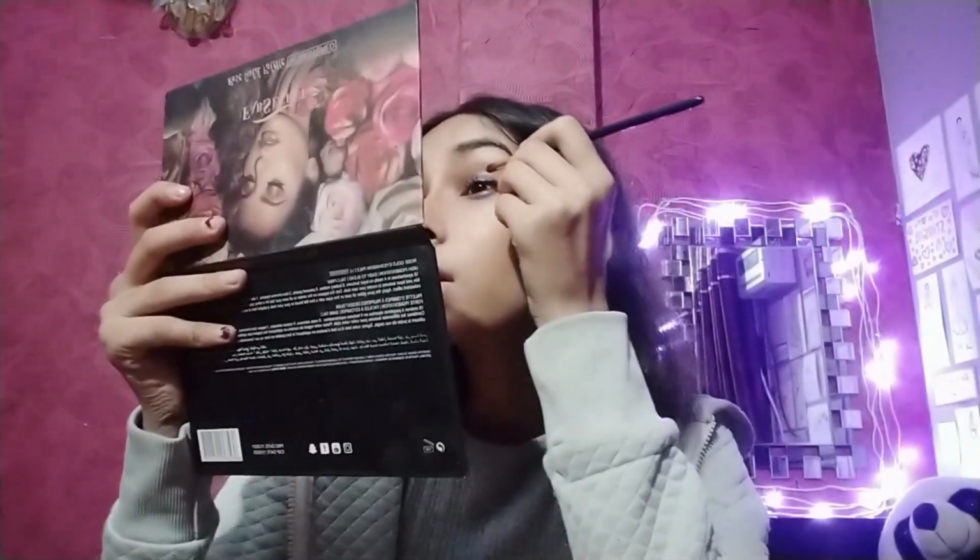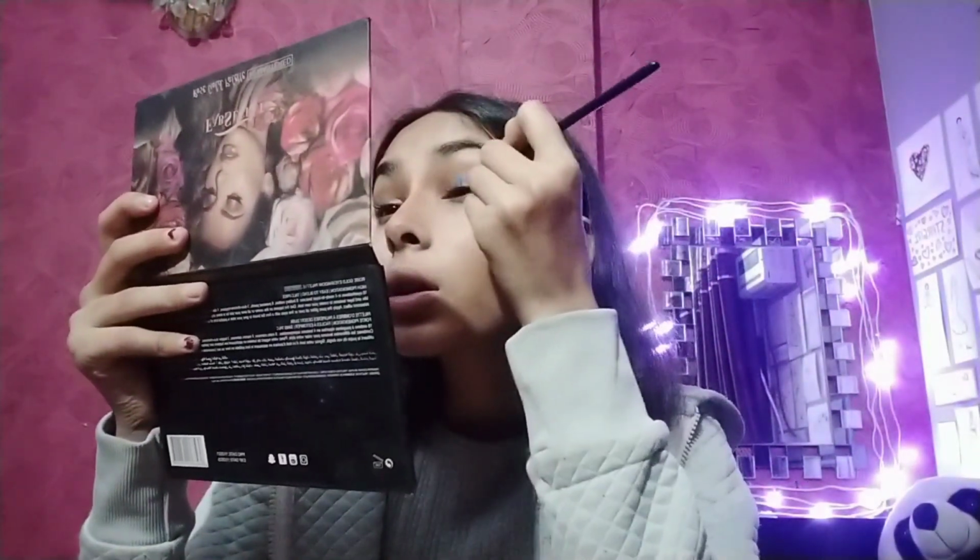So now I'm going to do my eyeshadow part. I'm using this very pretty blue shade that is dark because I like dark glittery things. Look at this shade guys, it's amazing, so pigmented. Look how perfect this is looking. Guys, here I use some blue glitter.